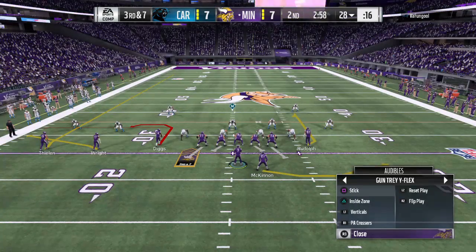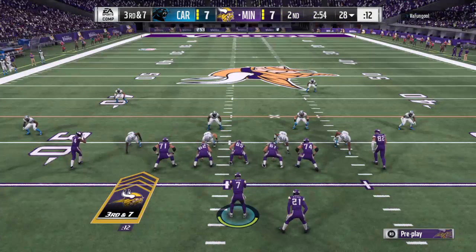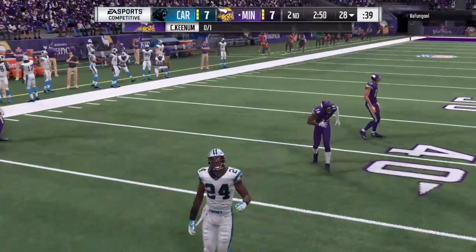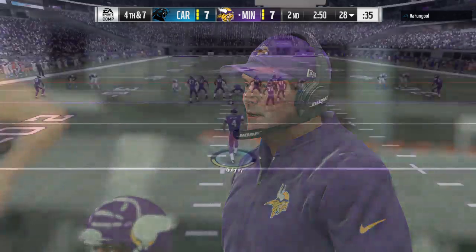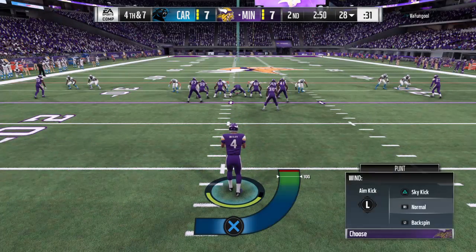Shotgun snap for Keenum. And he couldn't hang on to it through the contact. Incomplete. It's a lot of contact going on there, and in the end, unable to keep two hands on the football and bring it into his body. Everything looked pretty good until the finish.